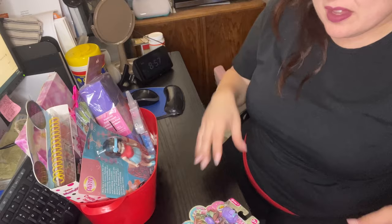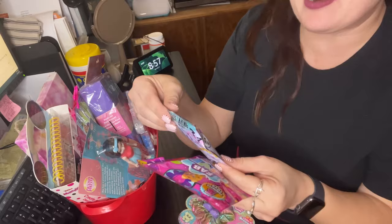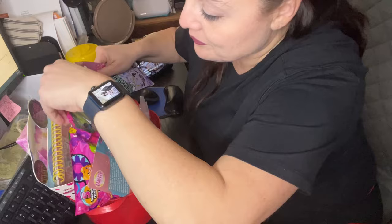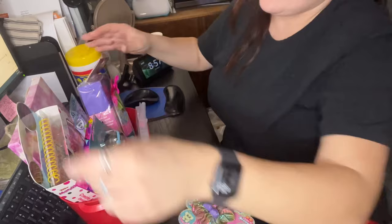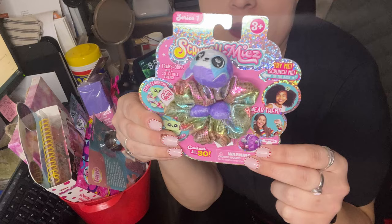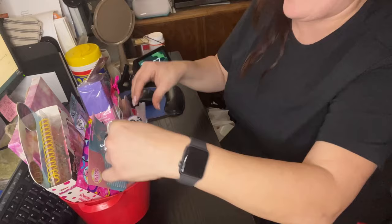Then I picked up these awesome blind bags that they have at the Dollar Tree, the Fab Five. So you don't know what you're going to get in here. And I got her more surprise bracelet activity as well. She just loves making bracelets. So I'm going to add these little goodies in here for her. And then she loves her hair in ponytails and her mom always does her hair really cute. And she can either put this on her backpack, wear it on her wrist, or put it in her hair. You could do all kinds of things. We really like these. I picked up a bunch of them at Dollar Tree, so I'm gonna also add this in her little gift basket.